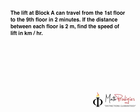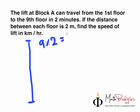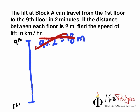Now, if you got the answer wrong, that probably is because of some trick we have in here. The first thing you need to understand is the distance. The distance is not 9 times 2, because 9 floors times 2 meters equals 18 meters. That is definitely not the answer, so we're going to cross it out. Why? The trick is, you must understand, the first floor doesn't count. From the first to the 9th floor, there are actually 8 times 2.